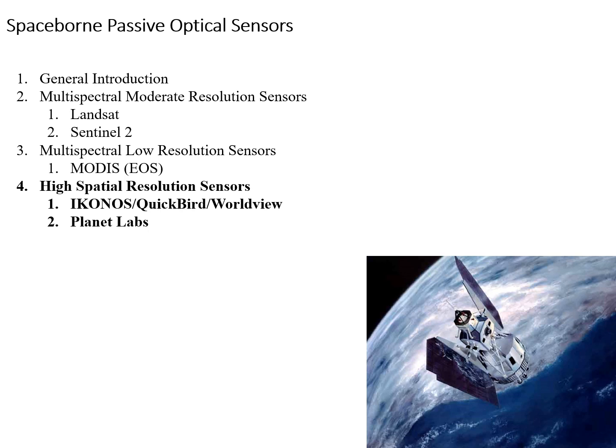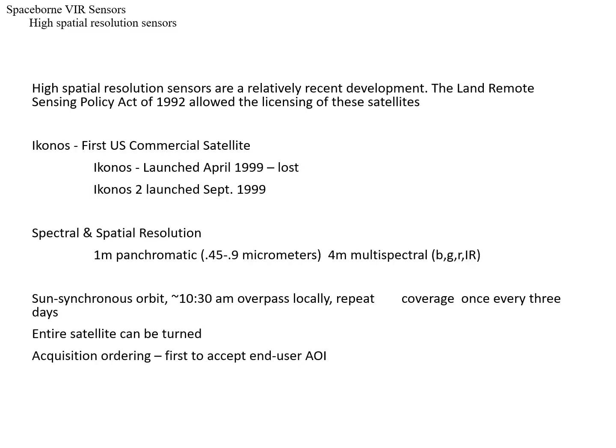Okay, now we're going to talk about high spatial resolution sensors. So these are, I think of it as, a relatively recent development. The Land Remote Sensing Policy Act of '92 allowed the licensing of these satellites. Before that, it was considered a national security risk to have people looking at things at too high a spatial resolution.